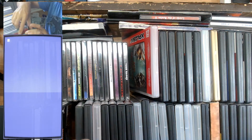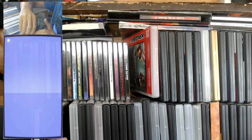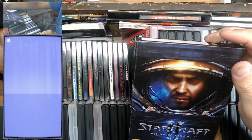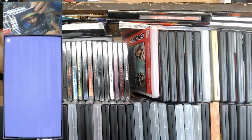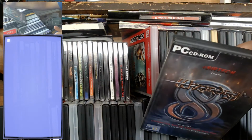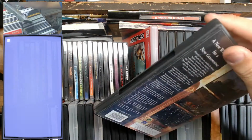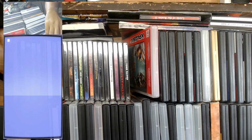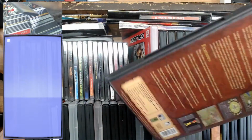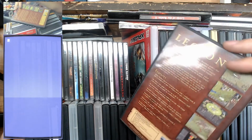Battle Realms. Shadow Man. Do I know Shadow Man? Oh, another Heroes of Might and Magic 4. Ooh, StarCraft 2 Wings of Liberty. Another great game. Diablo 2 expansion set. Excellent. Wizardry 8. Computer RPG of the year for 2002. I'm not familiar with that one. That should be interesting. Ah, Shogun Total War. Yes, I'm not surprised. Legion. Another strategic turn-based kind of thing. He really does like those.